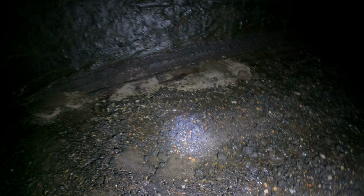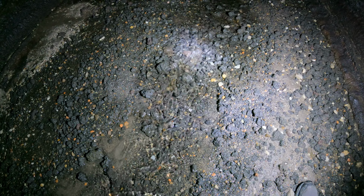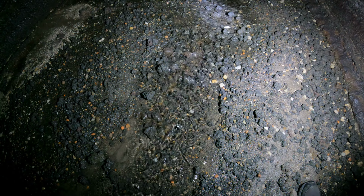Alright. Okay, well, that takes care of that. So, I'm gonna go ahead, show you the floor real quick. I just want to show you again how much water is coming in here. I couldn't tell you how many gallons per minute this is, but it looks like a lot of water. But as you can see, there's plenty of relatively dry gravel for me to walk on.